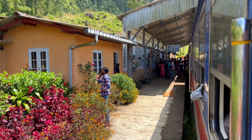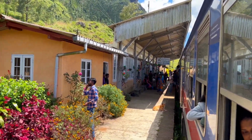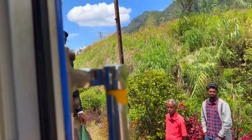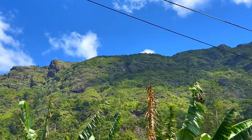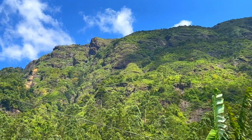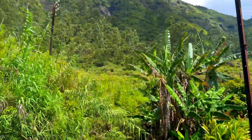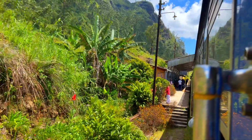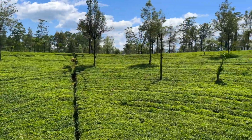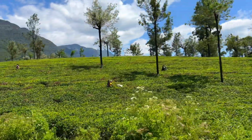And now we are passing the Great Western Railway Station, and this place has a lot of beautiful mountains. The Great Western Mountain Range, a famous hiking spot for Sri Lankans. And this is the Great Western Mountain Range I mentioned before. It's beautiful, right? Wow, look at this wonderful tea plantation. It's so beautiful.